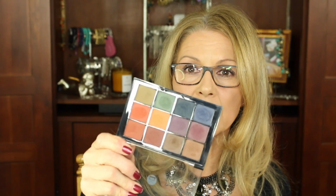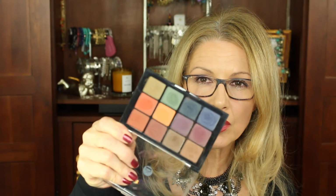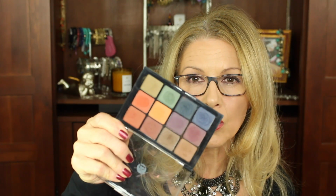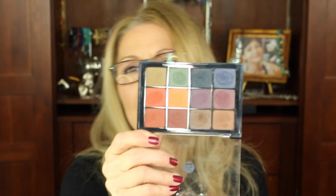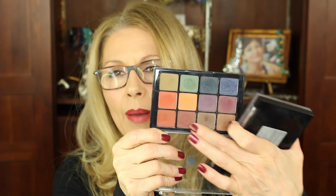Anyway, I absolutely love them, and I find that I'm using the neutral matte and the dark matte a lot. I do prefer the matte over the satin finish, but the satin are just as beautiful. This is the dark matte collection. Take a good look at that because I might ask you a question towards the end. But this is the dark matte. I did a tutorial using the cranberry.